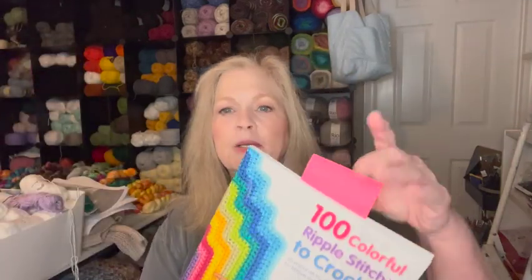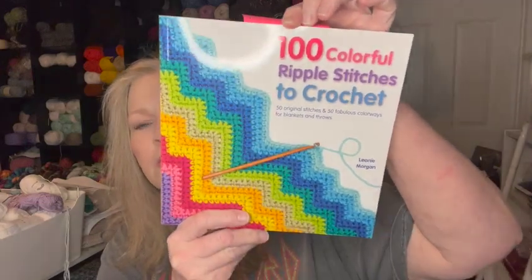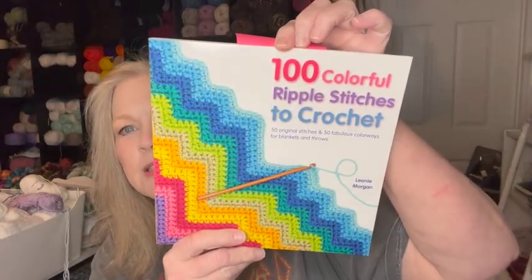But I've got two things I want to show you: a work in progress and a finished object. The work in progress I'm going to show you first. Now, I've got this book. It's called 100 Colorful Ripple Stitches to Crochet. I'm trying to get that stupid light off of it. I got this off Amazon, and I don't think it was very expensive. I dropped my project. This is the one I'm working on. I've got to kind of cover things up a little bit because I did buy the book.